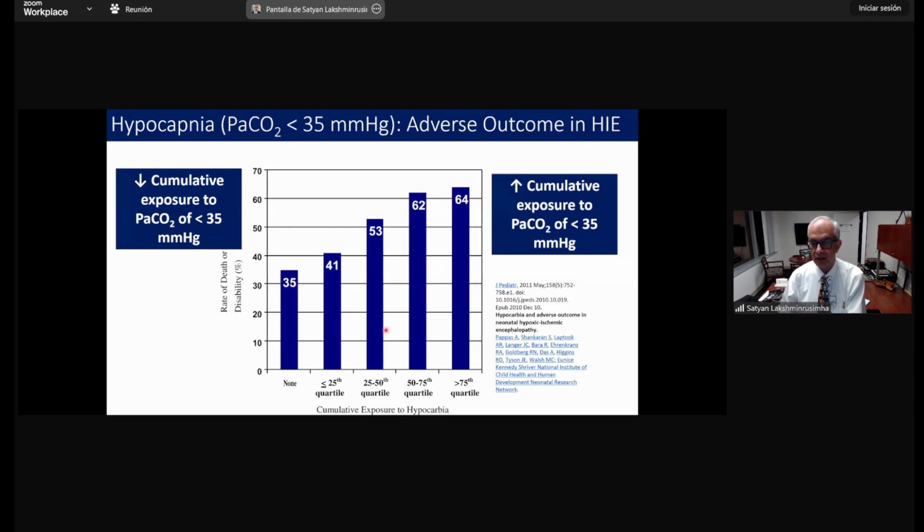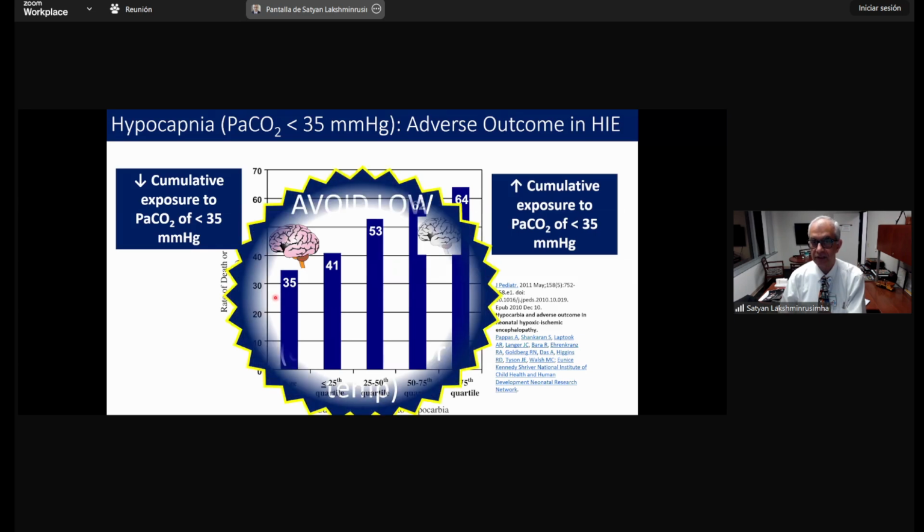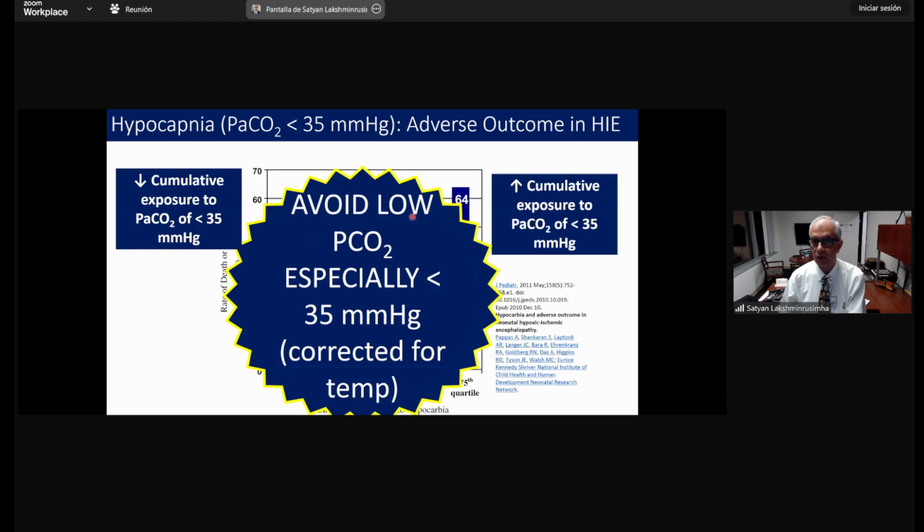On the other hand, if they spent a lot of time in hypocapnia, then they had a much higher incidence of death or neurodisability at 2 years of age. So in other words, the more time you spend in hypocapnia, the more death and neurodisability. The less time you spend in hypocapnia, the less death or neurodisability. For this reason, it's really important to avoid low PaCO2, especially less than 35 millimeters of mercury. And this is corrected for temperature when you're managing babies with therapeutic hypothermia.